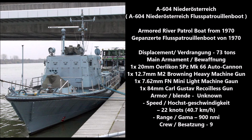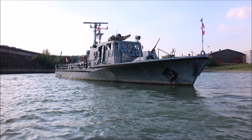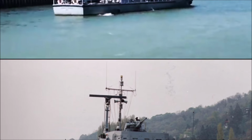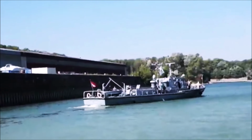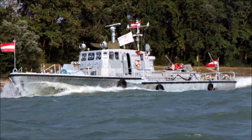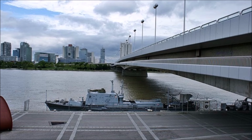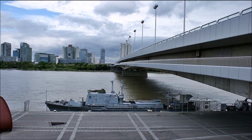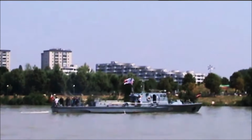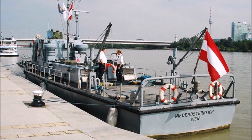Her main armament is one 20mm Oerlikon SPZ Mark 66 dual-purpose anti-ship and anti-aircraft autocannon, and she also has a secondary armament of one 12.7mm M2 Browning heavy machine gun and two 7.62mm light machine guns. She is also fitted with one 84mm Carl Gustav, also known as the Para 66 recoilless gun, or recoilless rifle, and she also has on board 9 Sturmgewehr 77s, also known as the Steyr AUG assault rifles, plus 8 80mm smoke grenade launchers. Her maximum crew capacity is 9, and she was technically decommissioned in the year of 2006.